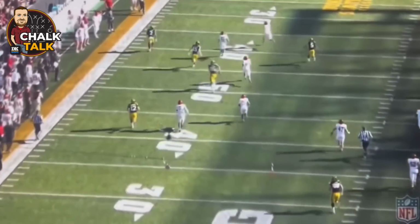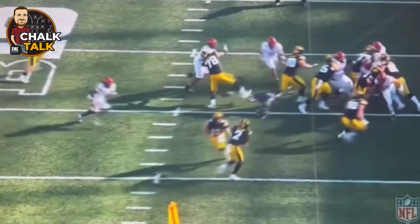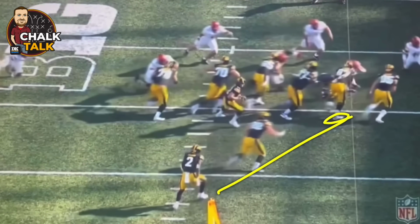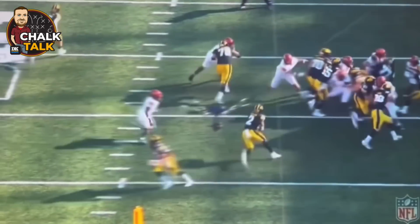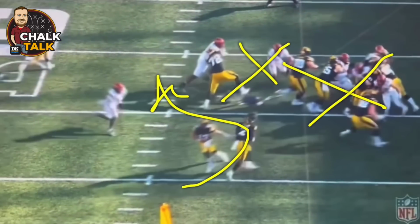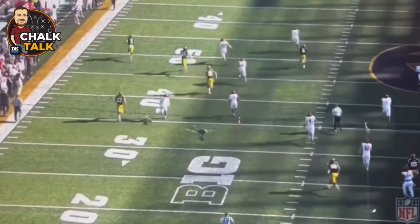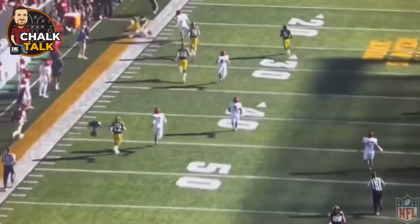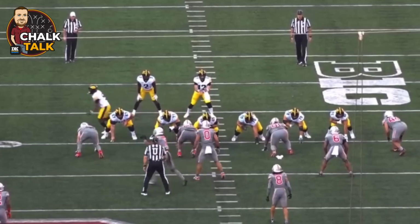That requires vision. That requires patience. Let's look at the way he's approaching this. I mean, again, he's not just running full head of steam, thinking, I'm going to get through there no matter what. It requires some patience, and he does that. And he sees it quickly. He identifies it quickly. Okay, there's not going to be anything there. The cutback lane is gone. My only option is to go back this way. And he just reads it, does it, uses his size to his advantage to shrug off any arm tackles, and he goes. He's a very, very smart, instinctive runner, and his vision is, like I said, a key strength here.